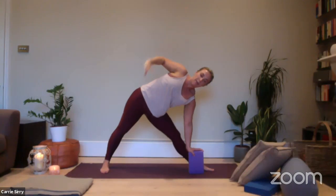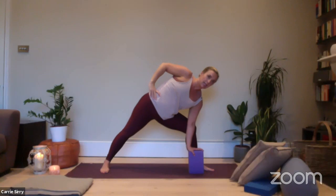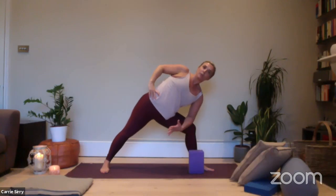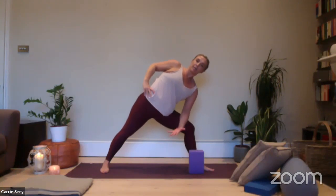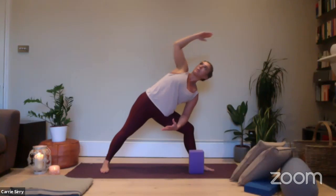And bring the right hand back to the hip. Bend into that left knee and then support yourself as you come into your side angle pose. So try to avoid collapsing onto the knee. The arm is there as a support, but you're not completely leaning. You're trying to engage through the side of the body too.